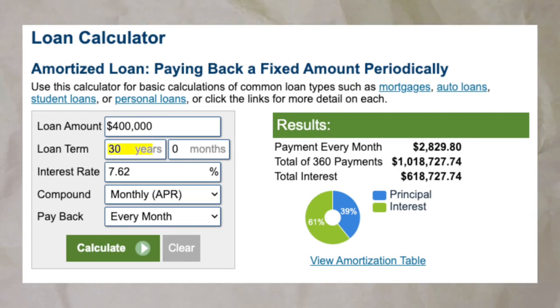But back to the 30-year loan, with payments being $2,800 per month, that's going to result in paying $34,000 per year. Not just that, but if you kept this rate and paid it off consistently for 30 years, that means that you would have paid over $1 million from a loan worth $400,000.